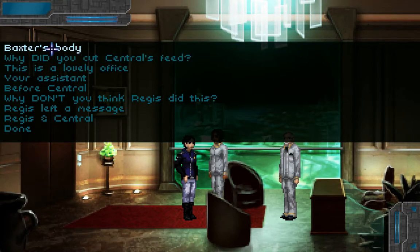Alright, so what about his body? Because I've seen the body, and presuming maybe I wouldn't have this option if I didn't go look there before.